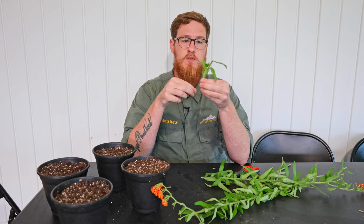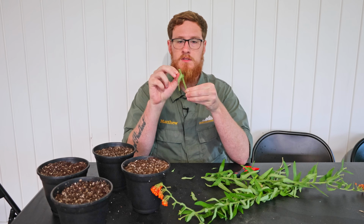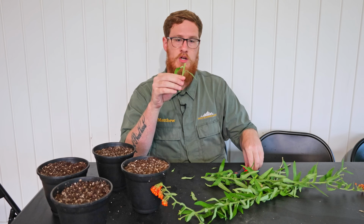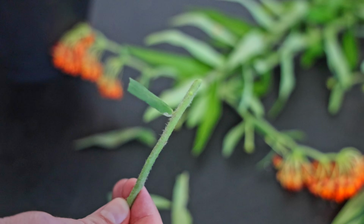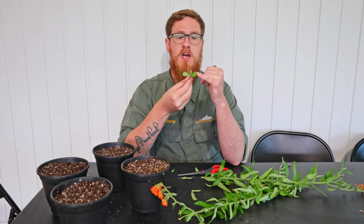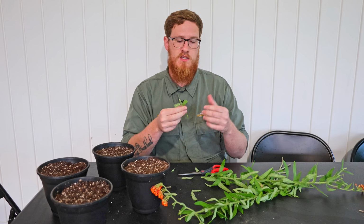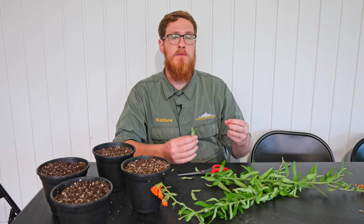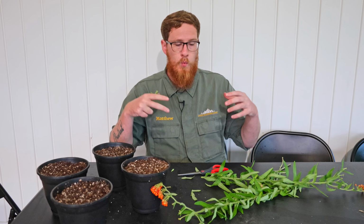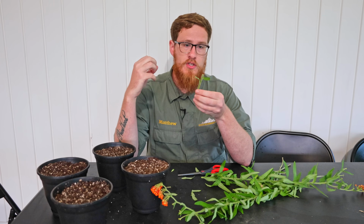Then I'm going to strip these leaves off and leave 2 leaves at the top. And then I'll also be cutting these leaves in half. I've just watched videos on how to do this online. The reason you cut them in half is because you want the leaf to be able to photosynthesize to stimulate root production, but it doesn't need to be a full-size leaf. The bigger the leaf is, the more water it's going to be losing. Because it doesn't have roots to support itself and soak up water, we don't want it needing a lot of water.